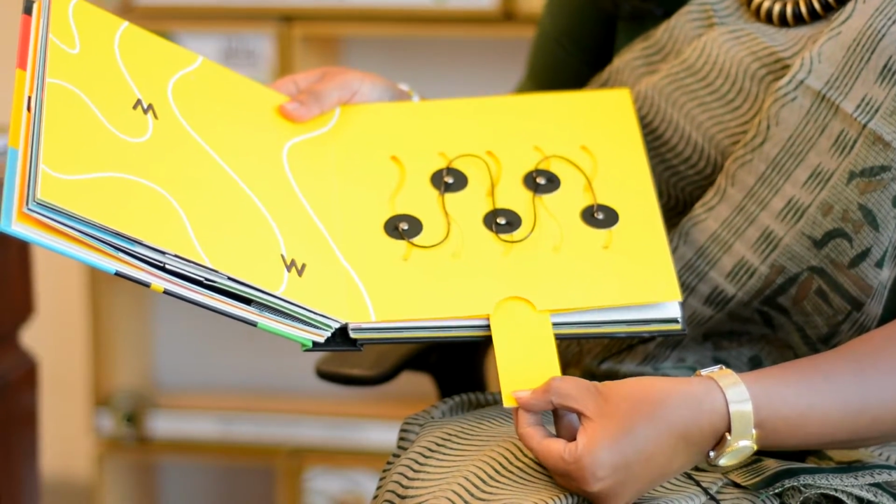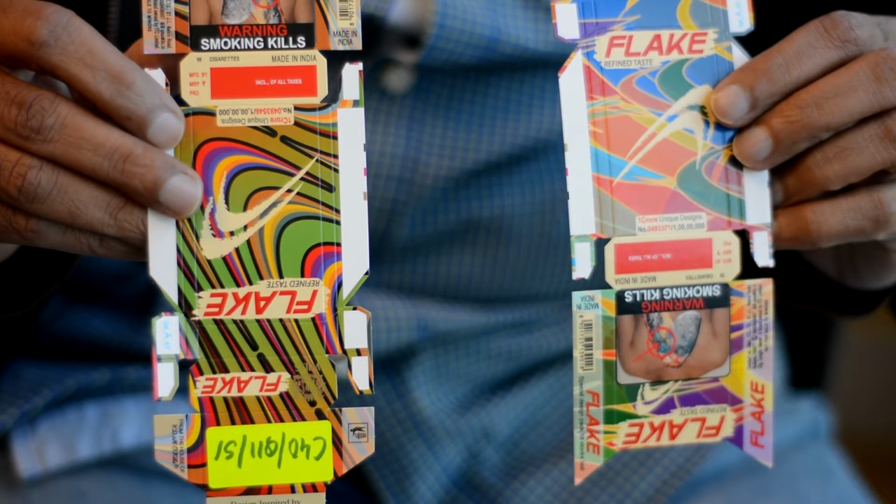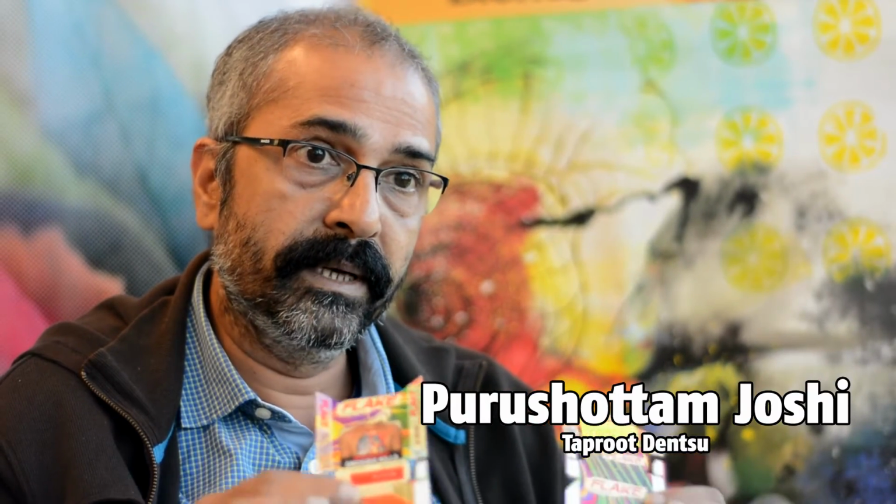To me, the best is the cigarette pack. The printer has printed about 10 million packs in some 25-26 days with different creative, like customized printing.